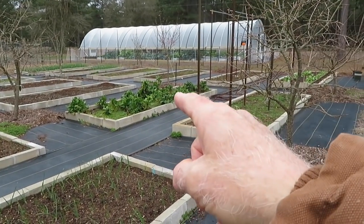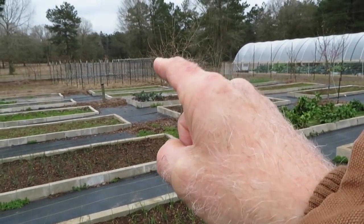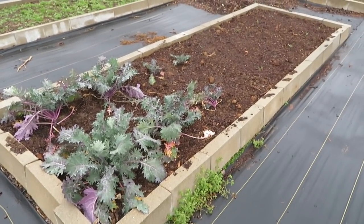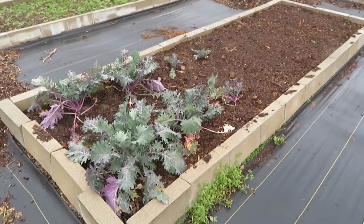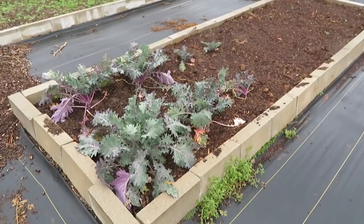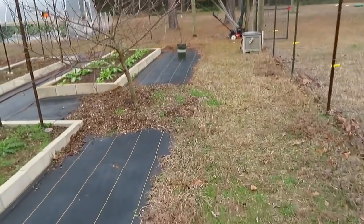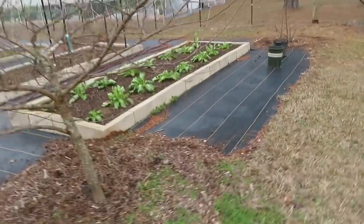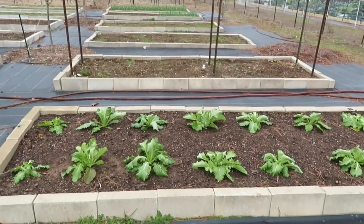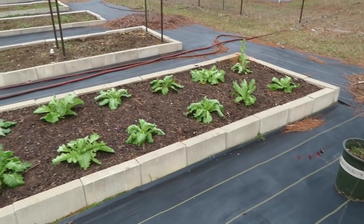I have some Swiss chard here. And over there, I have some kale. Kale might make it, it's pretty hardy, but I'm not sure about that. 8 degrees is 8 degrees. It's even cold for up north. And over here, I have some Chinese cabbage growing. It's going to kill it for sure, because even though it's cold hardy, this Chinese cabbage is not going to withstand 8 degrees.